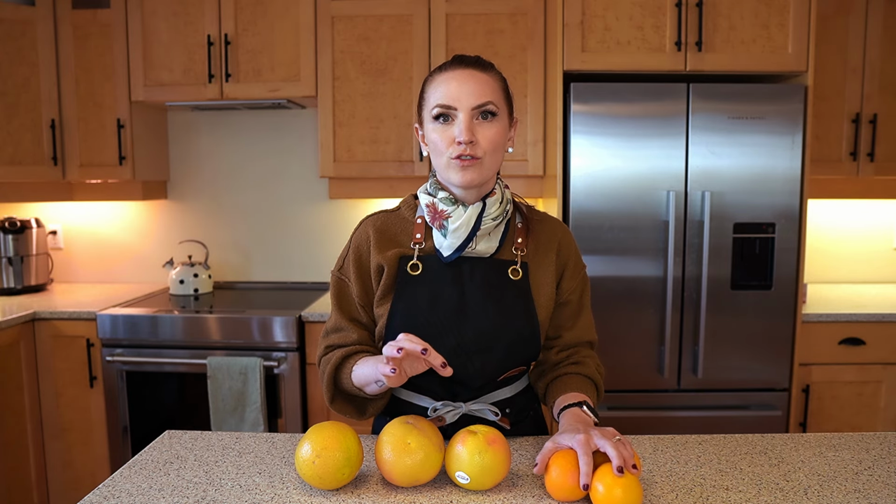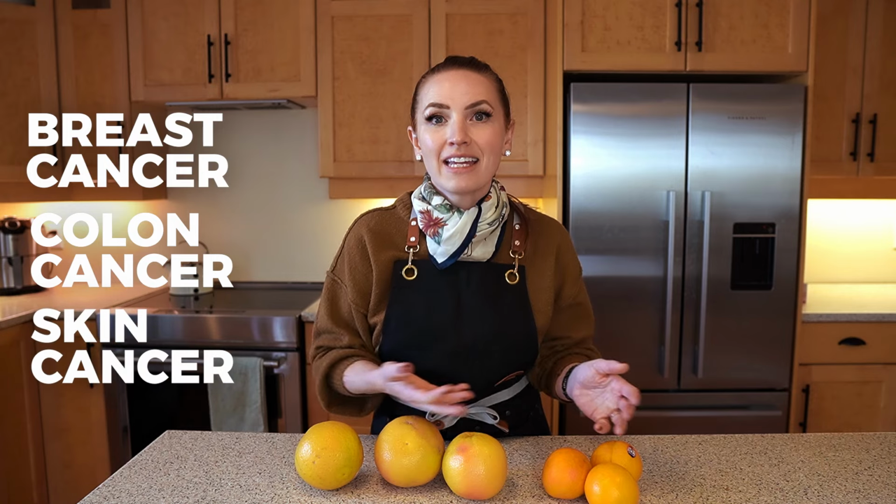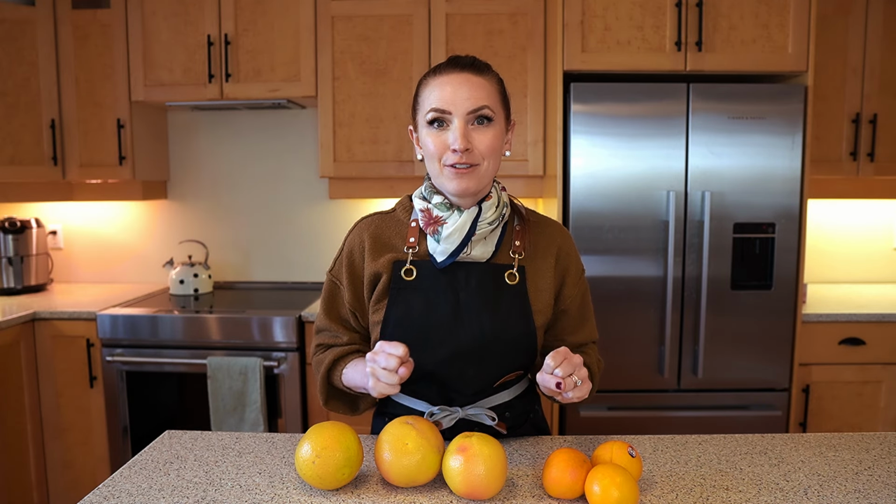Oranges and grapefruits have been found to be particularly useful in actually reducing the size of tumor cells. This is with various types of cancer, like breast cancer, colon cancer, or even skin cancer. By incorporating these daily foods into your diet, you're not only gonna reduce your risk of cancer and boost your immune system, but they taste great. Now, let's get into the specifics on how to use them.